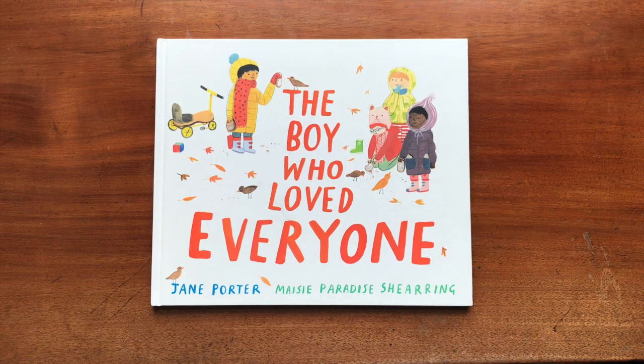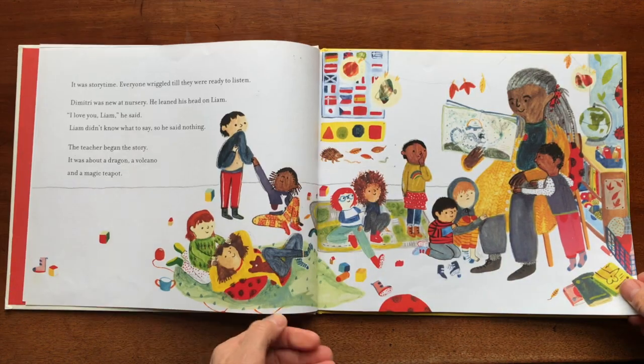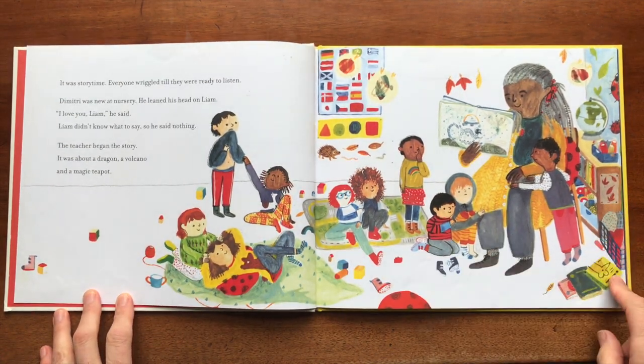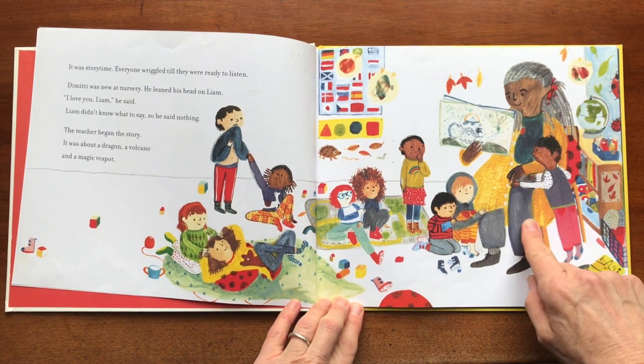The next one is The Boy Who Loved Everyone, which is written by me and illustrated by Maisie Paradise Shearring. And I wanted to include it just because I love Maisie's work so much and wanted to show it off. This beautiful opening scene is based on the nursery that inspired the story, and Maisie came and sketched in the real nursery. This is the real teacher.